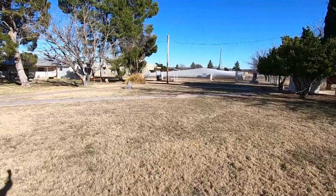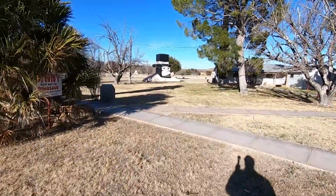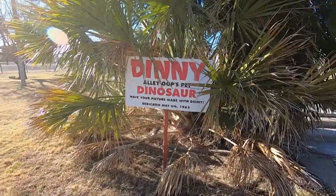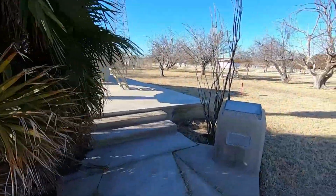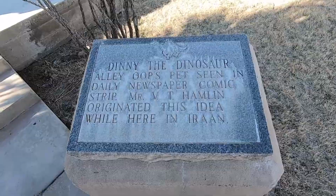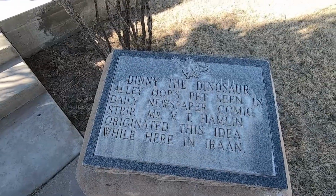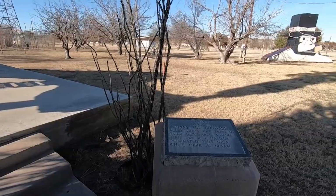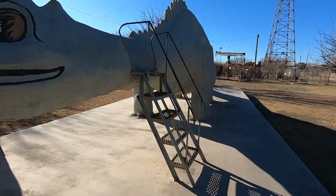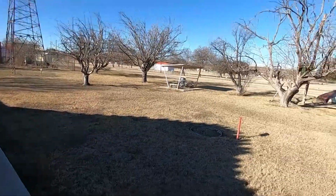Looks like the town civic center is over behind whatever that is. There's a big Alley Oop. We got Dinny, Alley Oop's pet dinosaur. Dedicated May 6, 1965. This has been around a little while. Pretty interesting. You can go up here and take your picture on Dinny. A little dated, but it's pretty cute. It's a cute little park.